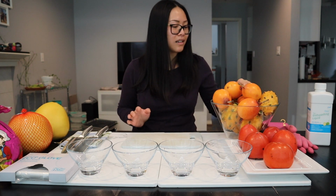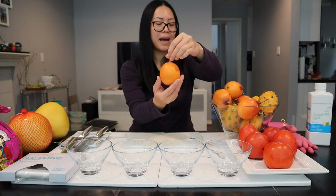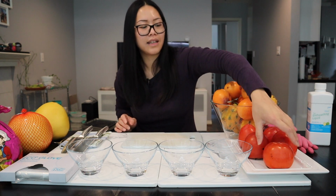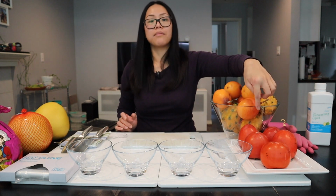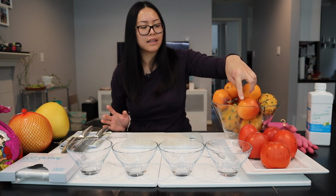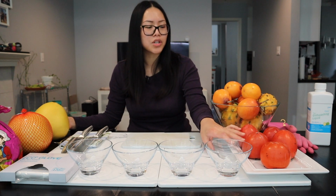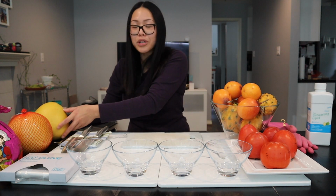So I have here something called passion fruit. This is from Ecuador. And then this one is called dragon fruit, also from Ecuador. And then these here, persimmon. This one was actually from Spain, but I believe they normally come from China. I like to buy these ones because they're a little bit rounder, but the ones from China are typically the flat ones. I saw these in the grocery store and they said from Spain, so I thought I would give it a try. And they're actually pretty good.